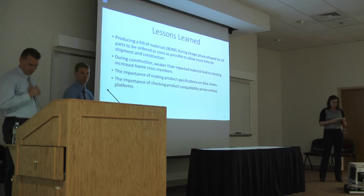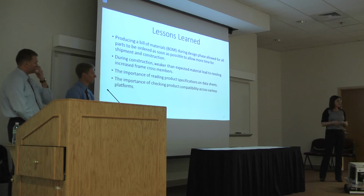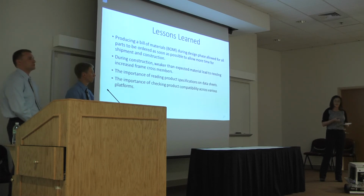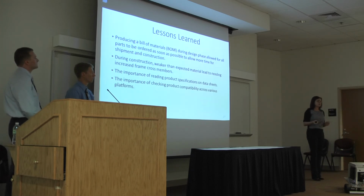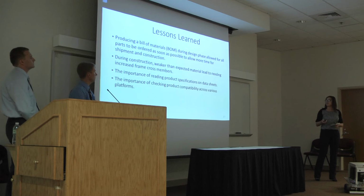From the beginning of the design, we knew that producing a bill of materials as soon as possible was necessary in order to compensate for any lead time that we may have on our parts due to shipment. Because we finished the BOM in a timely manner, all the parts came in, giving us enough time to construct the AGV. Also, originally, our first design of the frame only had one crossmember support. However, when we got the materials in, due to weaker than expected materials, we ended up adding a second crossmember to support all the weight that had to be put on the AGV.